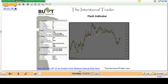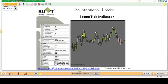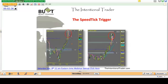Same with our speed tick indicator. Again, using order flow analysis. We use the speed tick as really our trigger for a lot of pullbacks. You'll see we'll get a big hard push and a speed tick, suggesting that this is very likely an HFT type of move. And very soon after that, we'll get a pullback. Okay, very common.